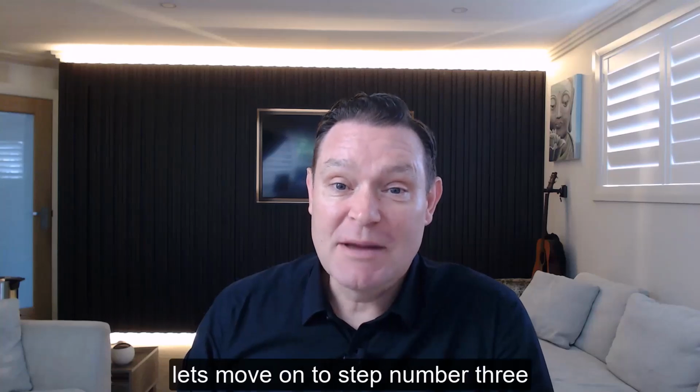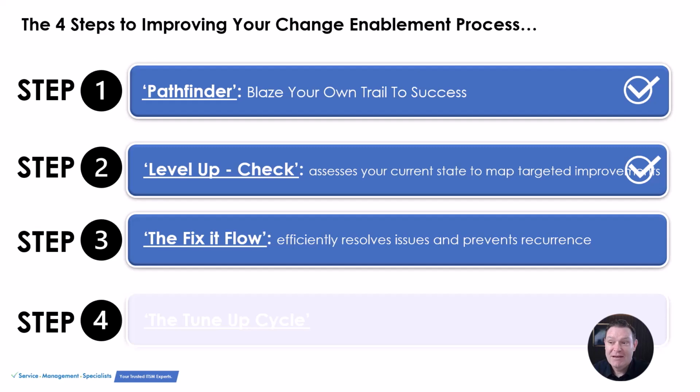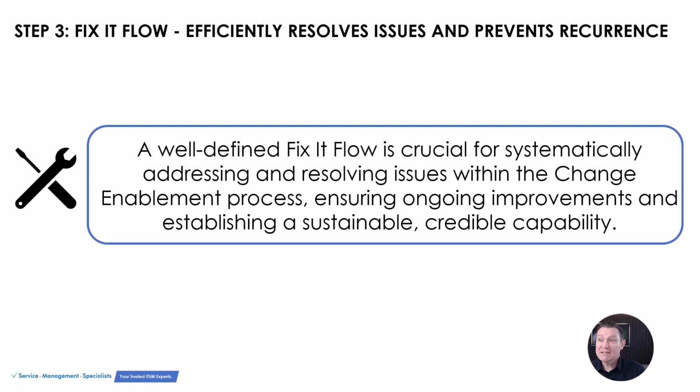Let's move on to step number 3, the fix it flow. Fix it flow efficiently resolves issues and prevents reoccurrence. A well-defined fix-it flow is crucial for systematically addressing and resolving issues within the change enablement process, ensuring ongoing improvements and establishing a sustainable, credible capability.